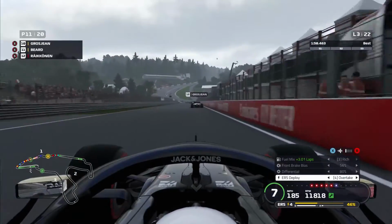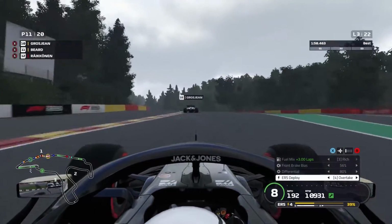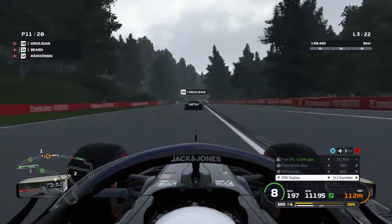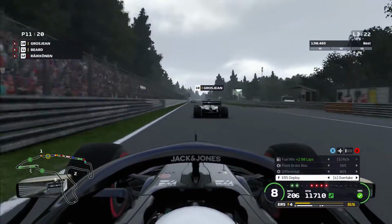And Spa's a bit of a weird circuit, where it's such a long lap, you really can try and make the 2-stop work in your favour and just be sort of a second and a half, 2 seconds quicker than the AI, especially through sort of the middle sector of the lap here.